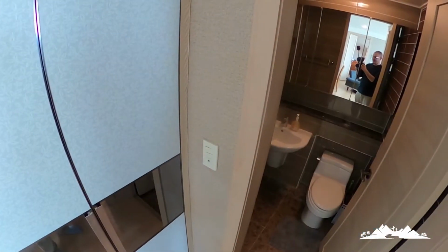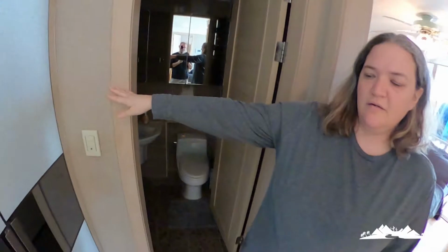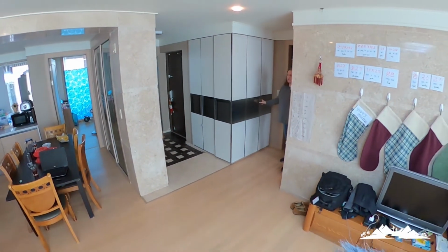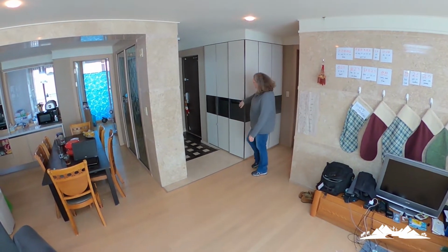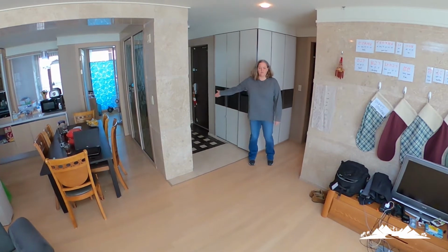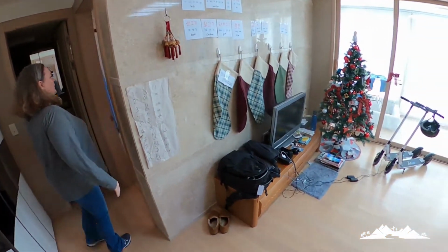Light switches in Asia are found outside the room, so the bathroom lights are out here. One other great feature is all of these cabinets here are storage. So we have plenty of storage. All along here is storage. Even the cabinets underneath by the opening are storage. We moved here in suitcases. We have 12 suitcases and 6 carry-ons, so we don't have enough stuff to fill that space.